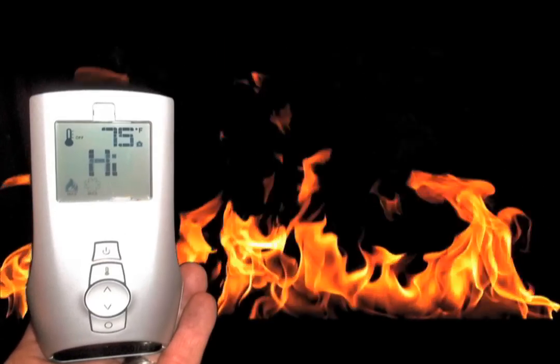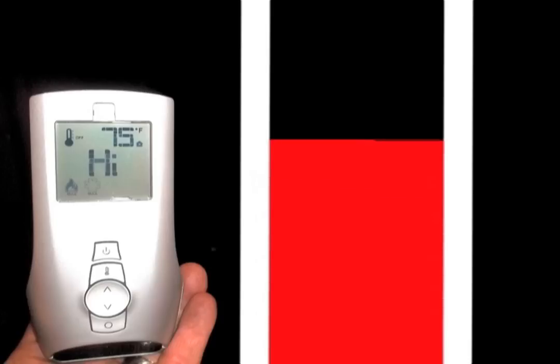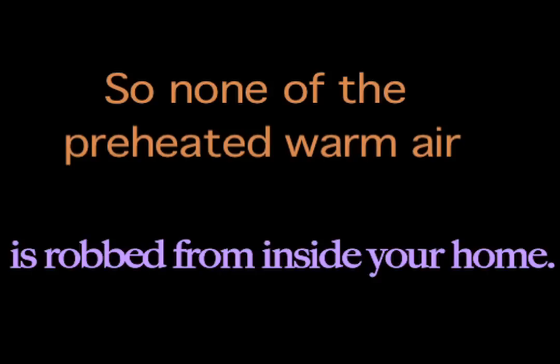With just the push of a remote control button, you can turn the heat on or off, or you can set the thermostat to the temperature level that you desire for that room. All of the required air for combustion is brought directly into the sealed gas unit from outside, so actually none of the preheated warm air is robbed from inside your home.